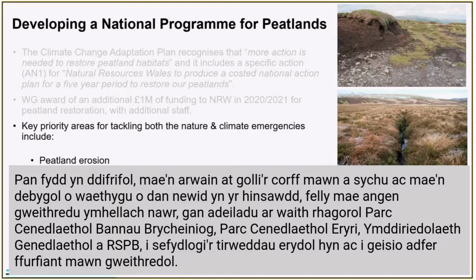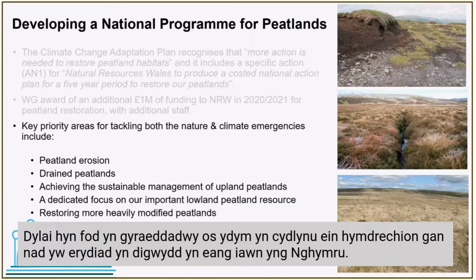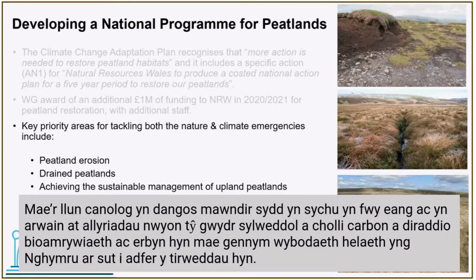So further action is needed to build on the excellent work of a range of partners already to date, including the Brecon Beacons and Snowdonia National Parks, the National Trust and RSPB, to mention only a few really, to stabilise these eroding landscapes and to try and restore ideally active peat formation. And this should be achievable if we coordinate our efforts and if we put resources towards it. And we're lucky in Wales in that it's not fortunately hugely extensive, so this should be eminently achievable.